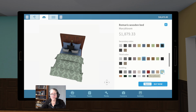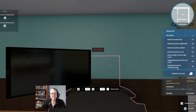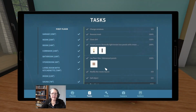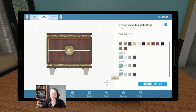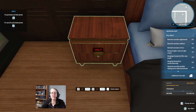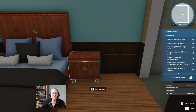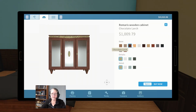I am actually thinking that red is what we want. No, that's what we want. And the details, they can be gold. All right, and the next thing, Ramaris nightstands in the chocolate larch, the details as is. It's good. I like the contrast between that and the larch, is what I'm thinking. A Romaris wooden cabinet in the chocolate larch.